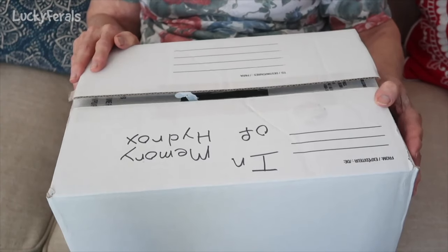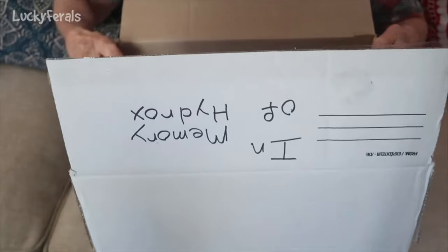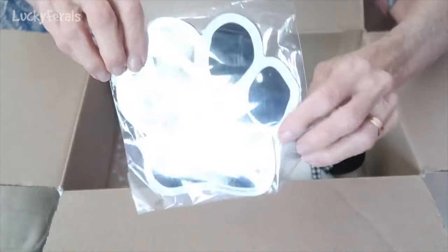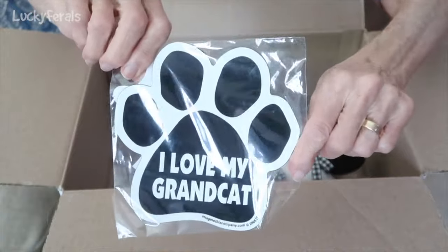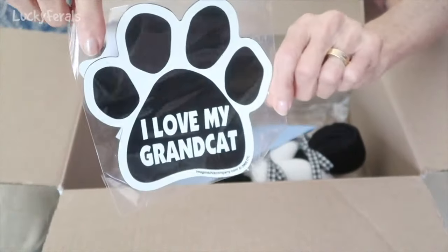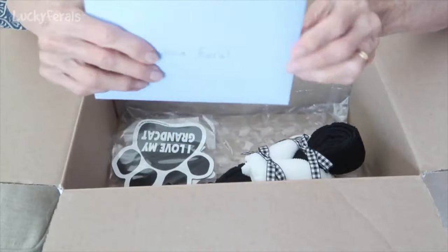Grandma here, and I'm opening up a package from Zoa. Oh, look at this. Oh, how cute. It says, I love my grand cat, and I'm going to put it on my car. It's adorable. Thank you so much. And I've never seen this before anywhere. So this is really special. Okay, and there's a card here.